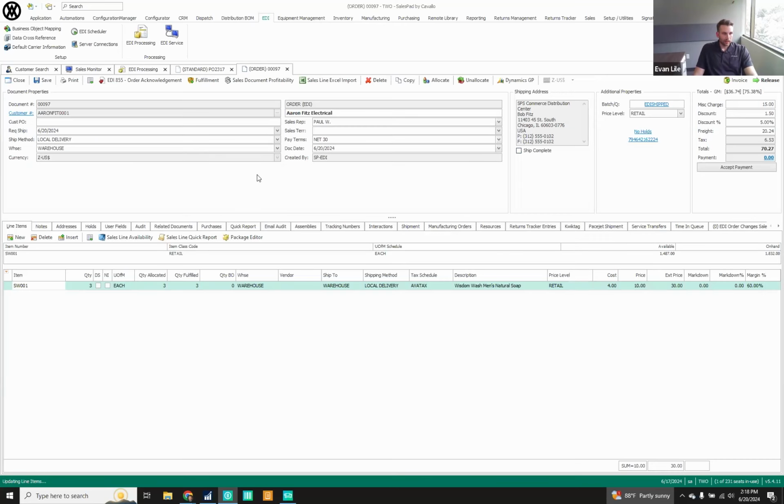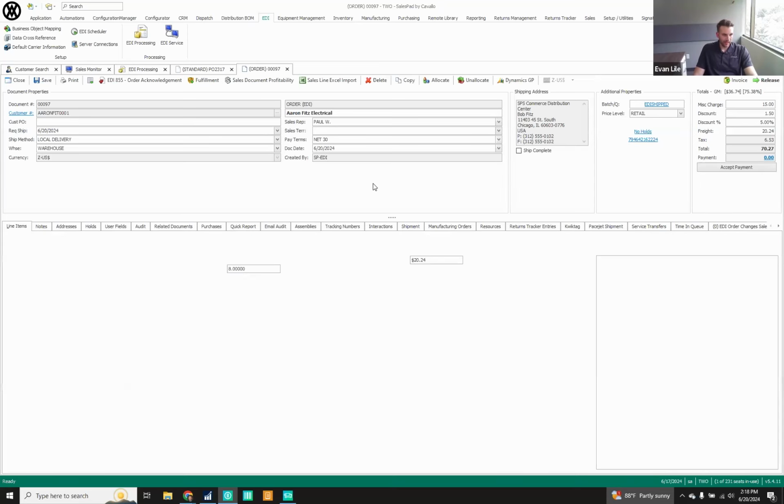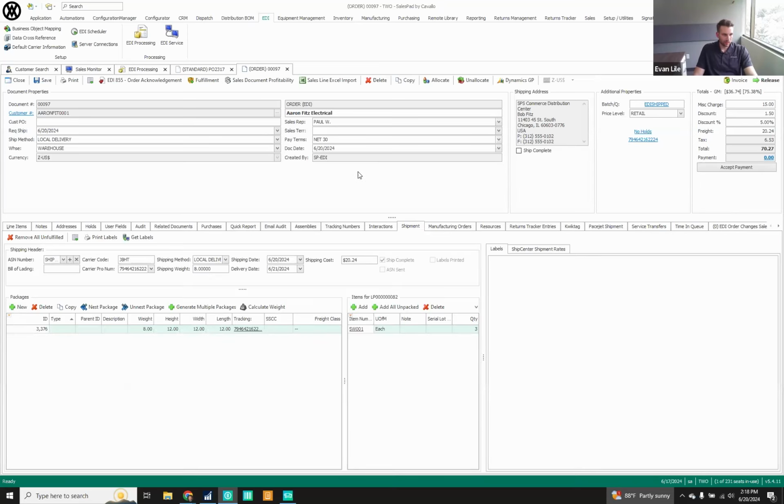Opening the document back up, I can see the corresponding tracking information. And if I go to my shipment tab here within the sales document, I can see my package information, the height, width, and length, as well as the weight and which items are within that package here within SalesPad. All of that is writing back directly from Ship Center.